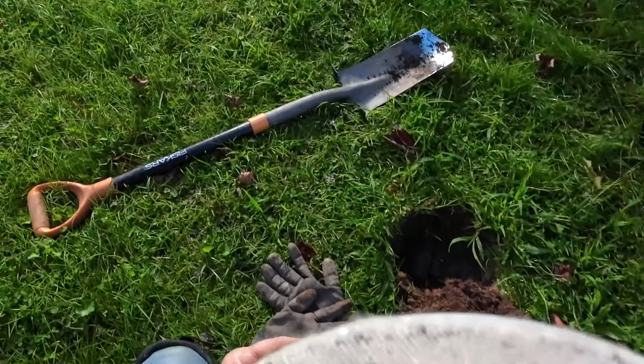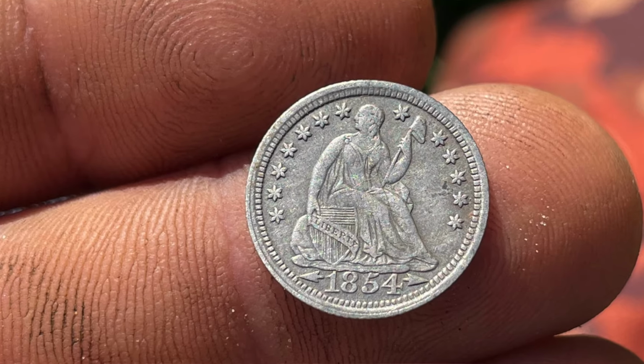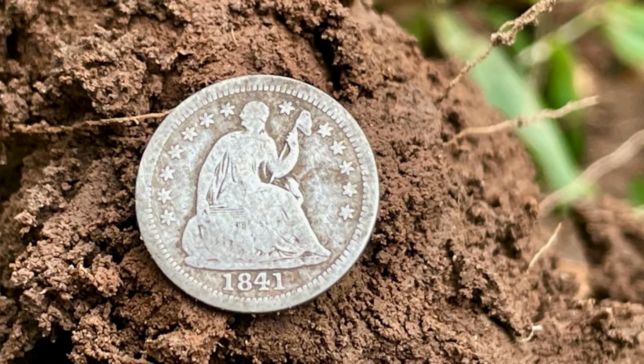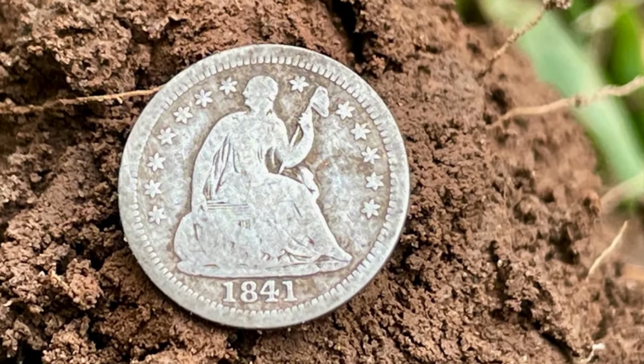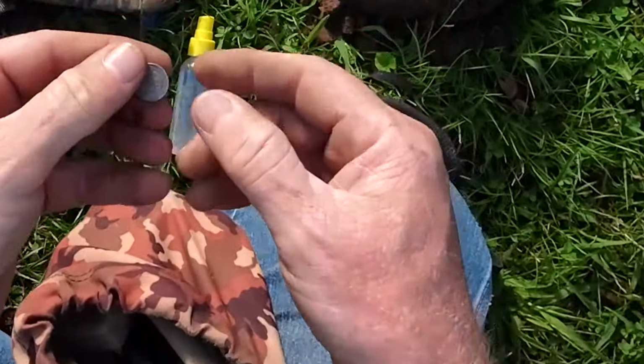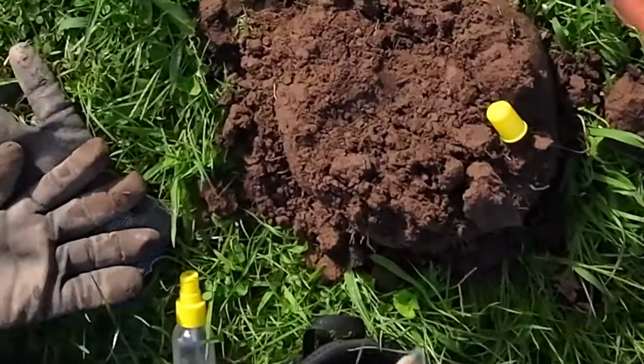I've gone 2.5 years without finding a half dime, and I find two within 24 hours. That's unbelievable. Oh, I love it. All right. I love it. On to the next.